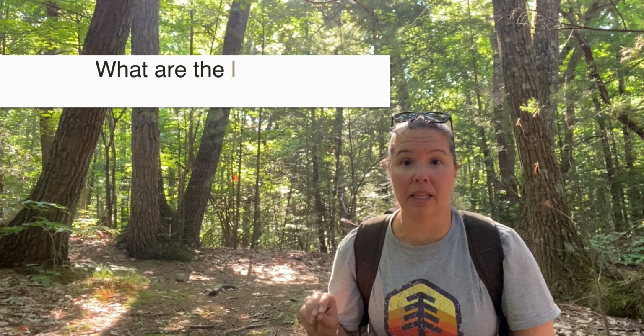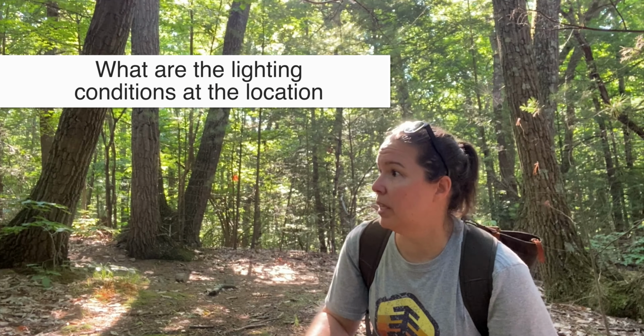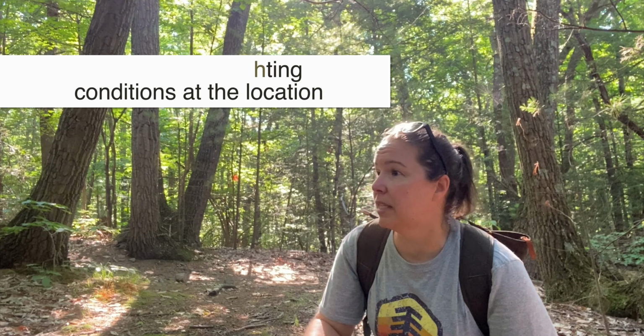Number two is, and most importantly, I want to get a sense of the lighting. As you can see, there's a lot of coverage with the branches and the leaves. So I'll probably bring secondary light, like a speed light on top of my camera, just to give a pop of light for the photos.